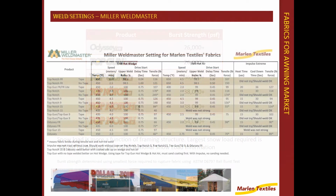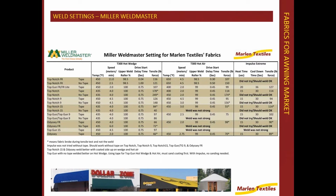Thank you. Alan, the Marlen products hold up very well to being welded. Could you talk a little bit about that? Yeah, so welding is becoming more and more popular in the awning industry, and we spent some time with Miller Weldmaster, one of the more well-known and larger welding equipment manufacturers. We spent 2 days there testing pretty much every fabric we make with all of their technology. So this chart gives settings for welding on all the different technologies, both with tape and without tape. You can see there are a few iterations that don't work, but most of them do work and they work well. This should be a good guide for any fabricator that is interested in welding our material.